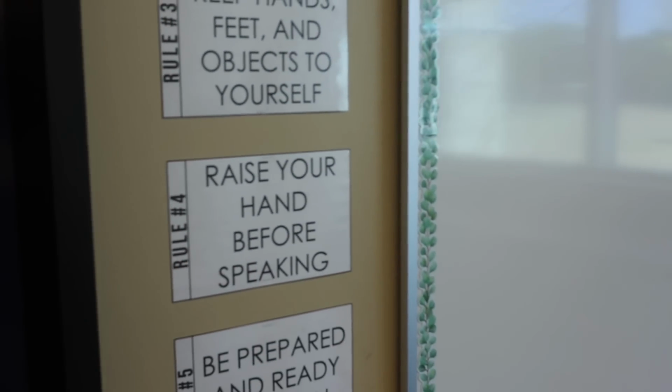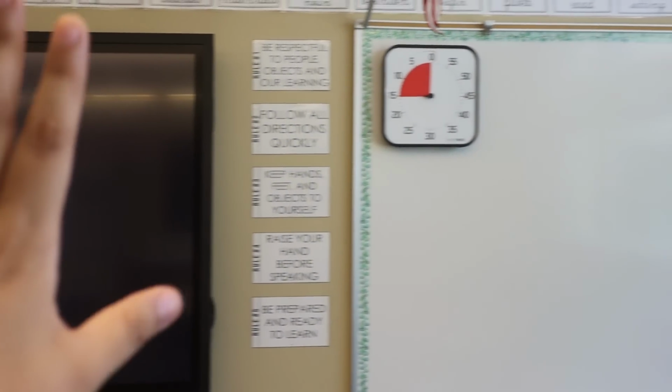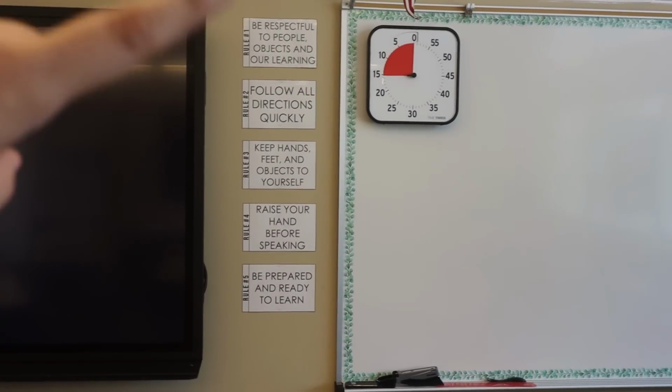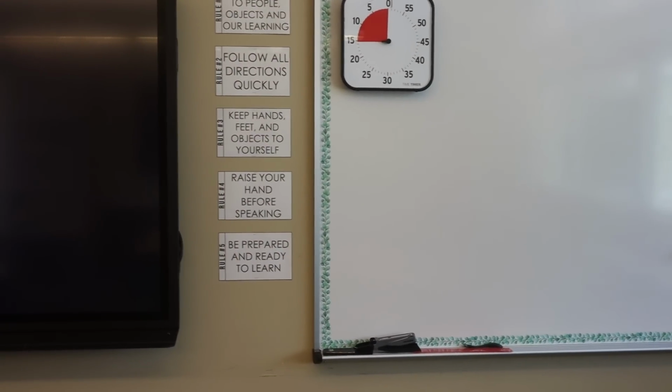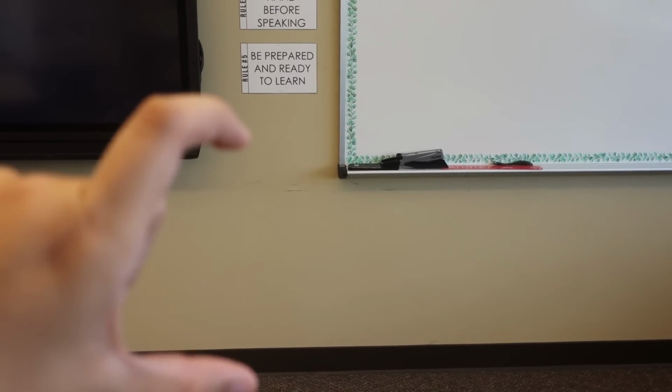So I want the rules to be right here so they can see it no matter where they look at me, right between the Promethean board and the whiteboard. I think that looks really nice. I might want to space them out a little bit more, but I don't want to put them too low to the floor. I only have that much space left.